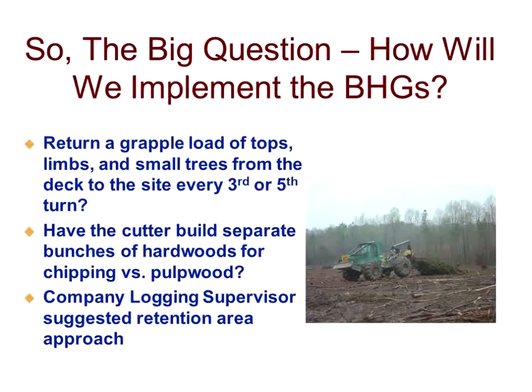So when we were funded, we immediately were faced with the big question, how in the world are we going to implement biomass harvesting guidelines? So we met on site, met with industry foresters and loggers and discussed it. And some of the strategies that we discussed were returning a grapple load of tops, limbs, and small trees from the log deck to the site every third or fifth turn. That's certainly one way of doing it.